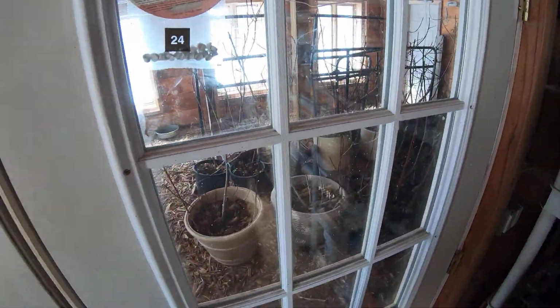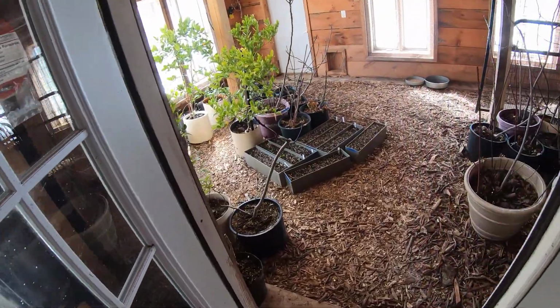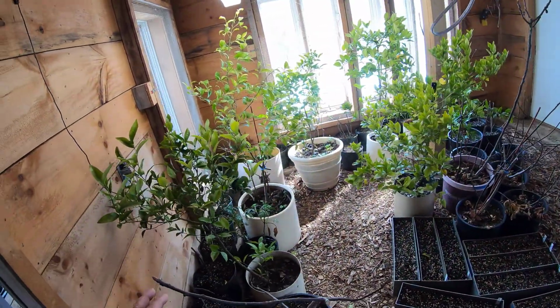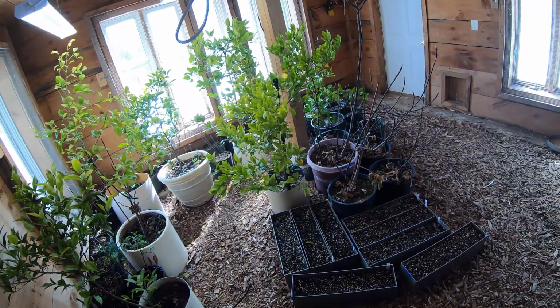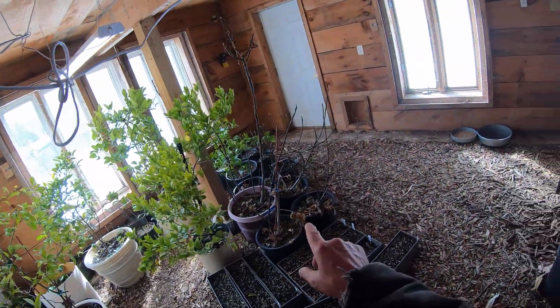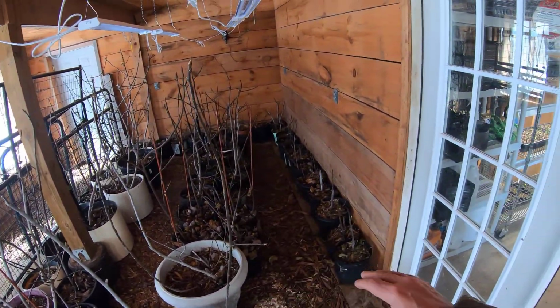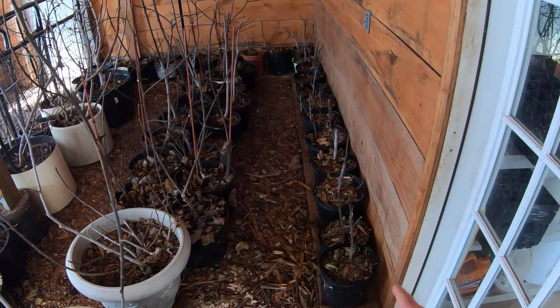Let's go out to the coop. Since the ducks are outside right now, we're in pretty good shape. So we got some of the citrus, the lemons, the limes, all of those. Lots of fig trees around in here. These are all fig trees over in this area. These are the ones that I put on Craigslist.